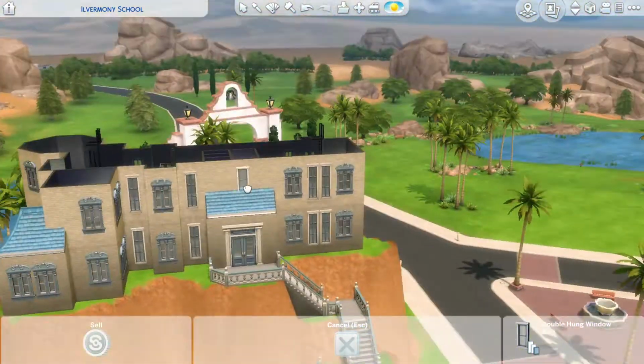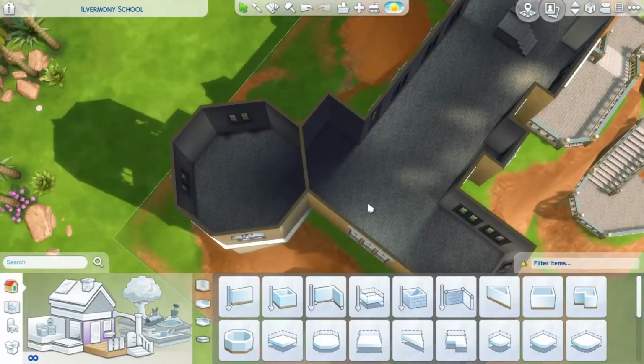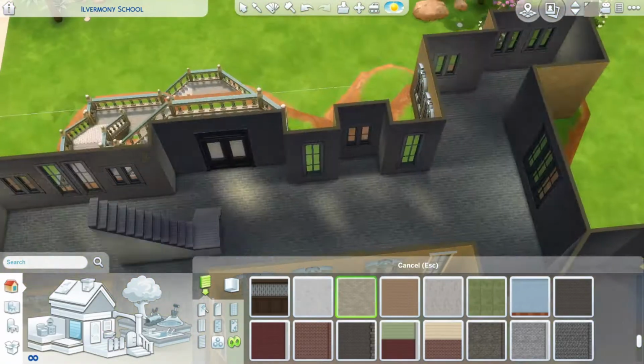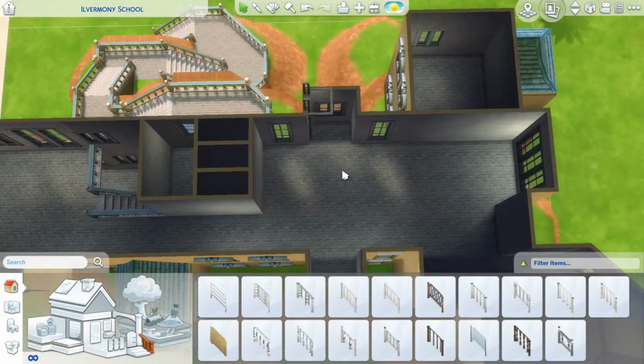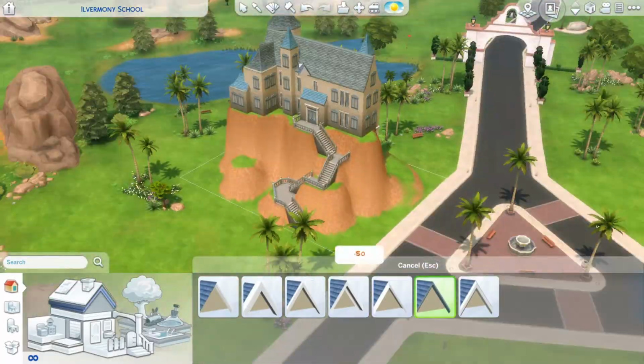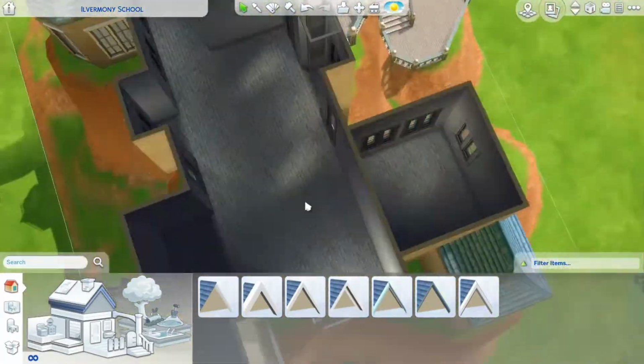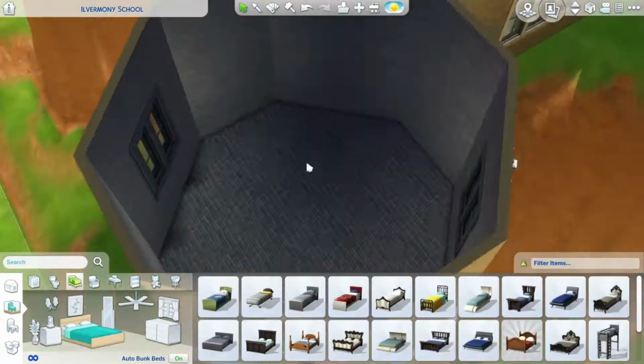And then I did some more windows into the rooms just so there's a window everywhere where you'd need one. I thought in the toilet stalls you don't actually need windows, but in the area with the sink I thought it would be nice to have a window, so I put one down.